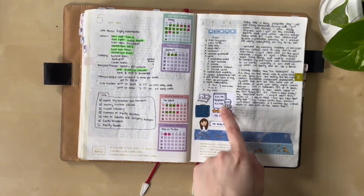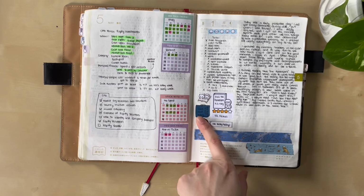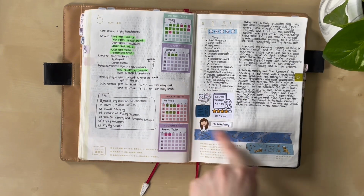And on this day, I finished reading Ask the Passengers by A.S. King. I gave it 4 out of 5 stars. And I got another book in the mail called Don't Read Poetry.